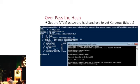Pass the hash is detectable. I mean, you look for Windows event 4624, and you can see that. So if I'm an attacker, why would I use something that's detectable? Why not use this? Kerberos tickets are normal. Nobody's going to see that.